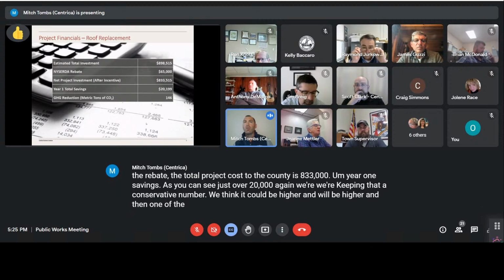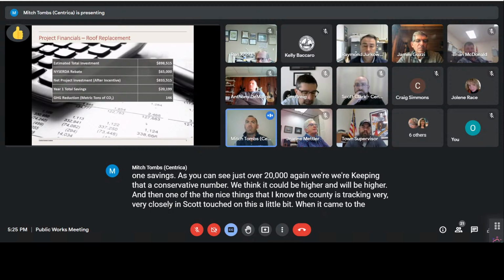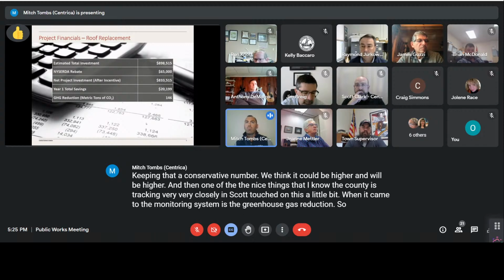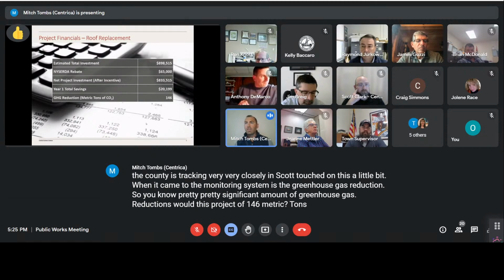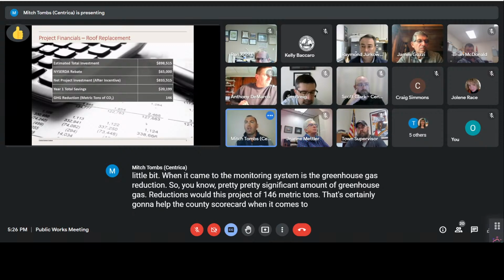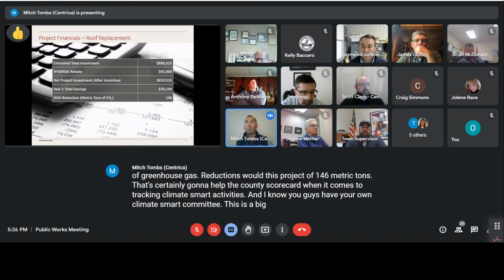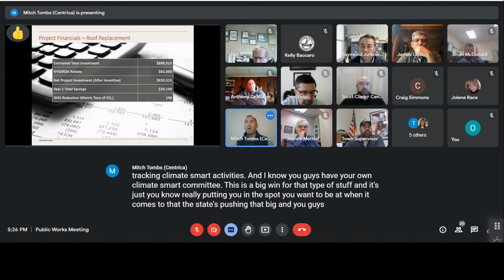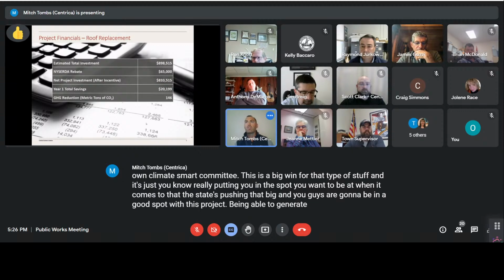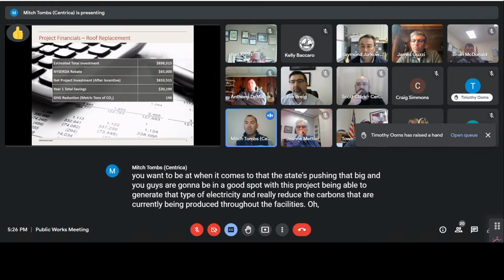And then one of the nice things that I know the county is tracking very, very closely, and Scott touched on this a little bit when it came to the monitoring system, is the greenhouse gas reduction. So, pretty significant amount of greenhouse gas reductions with this project of 146 metric tons. That's certainly going to help the county scorecard when it comes to tracking climate smart activities. And I know you guys have your own climate smart committee. This is a big win for that type of stuff, and is really putting you in the spot you want to be at. The state's pushing that big, and you guys are going to be in a good spot with this project being able to generate that type of electricity and really reduce the carbons that are currently being produced throughout the facilities. So any questions on this?